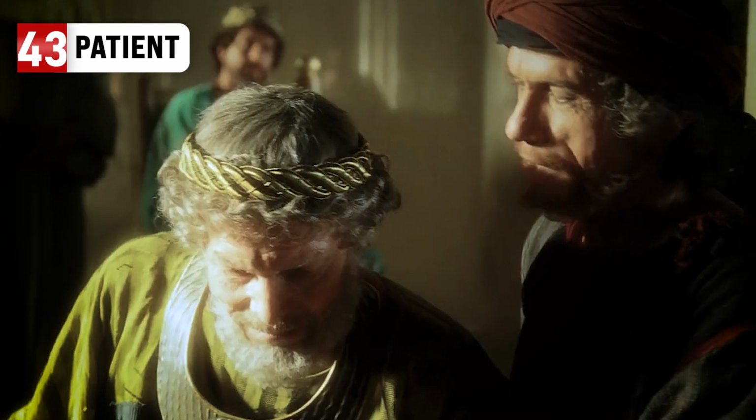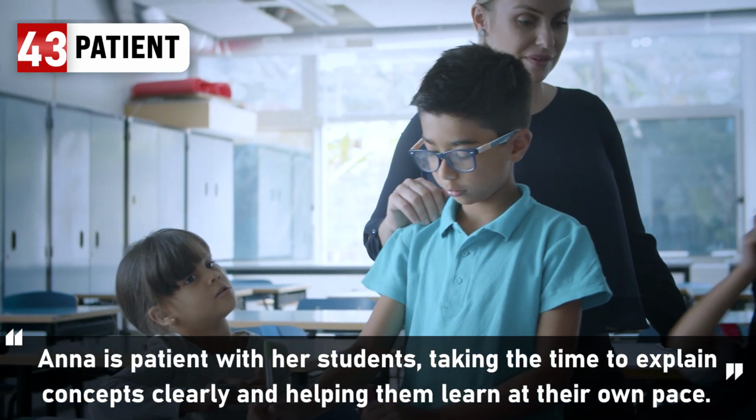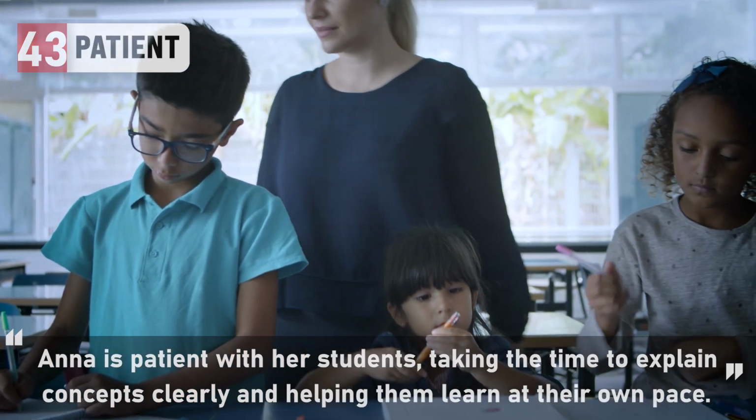Patient. A patient person remains calm while waiting or dealing with difficult situations, and is patient with your students, taking the time to explain concepts clearly and helping them learn at their own pace.